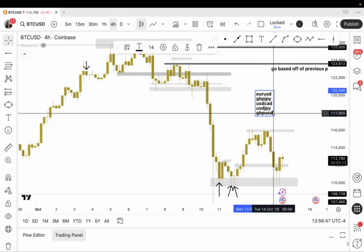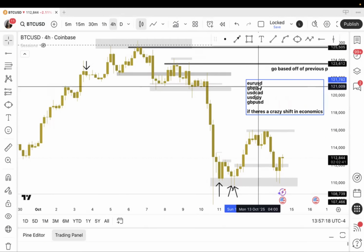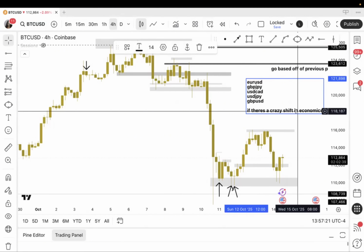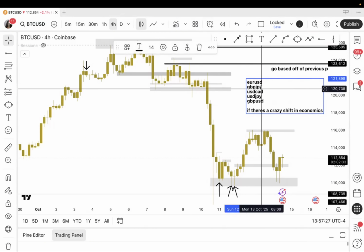But most of these, unless there's a crazy market shift or a crazy economic thing, are honestly going to stay around the same prices sometimes. Unless there's a crazy shift in economics, I can't spell, economics, bro, these are not really going to make too much of a shift. It's not like you're investing into these things.